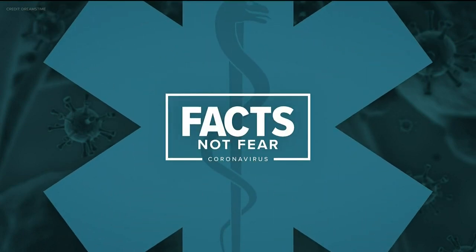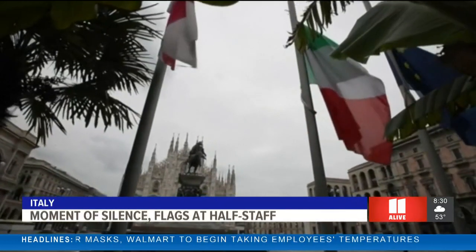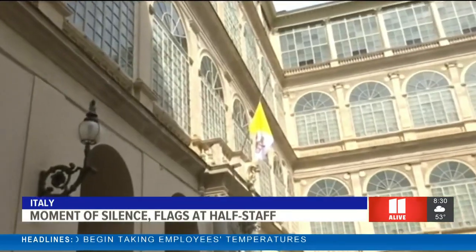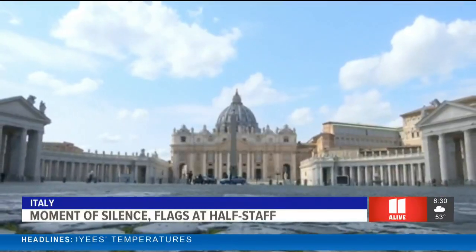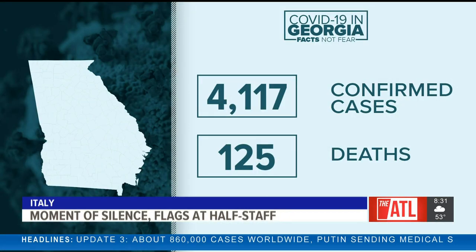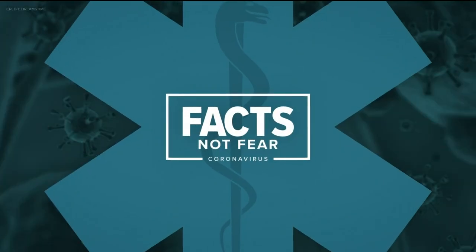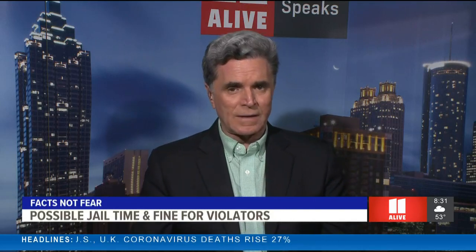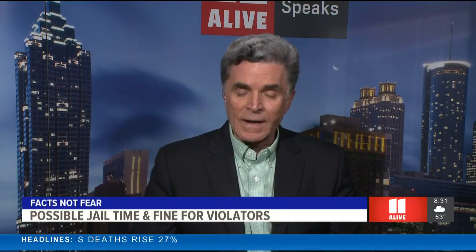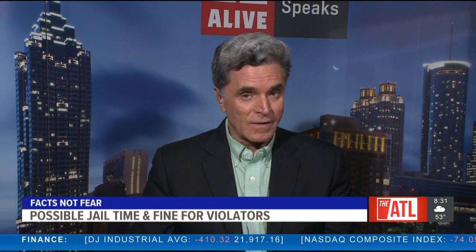It was a somber day in Italy. The country and the Vatican observed a moment of silence and flew flags at half-mast. It was a tribute to the more than 12,000 Italians who have lost their lives to COVID-19. Here in Georgia, there are now more than 4,000 confirmed cases and 125 people have died statewide. As counties are taking drastic measures to make sure that all of these stay-at-home edicts are indeed followed by everyone, violators in Gwinnett could be facing a very stiff fine. Christy Diaz has more on even those who might look at jail time.